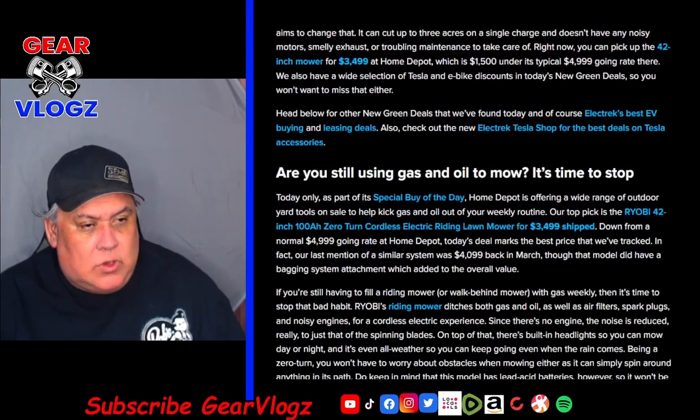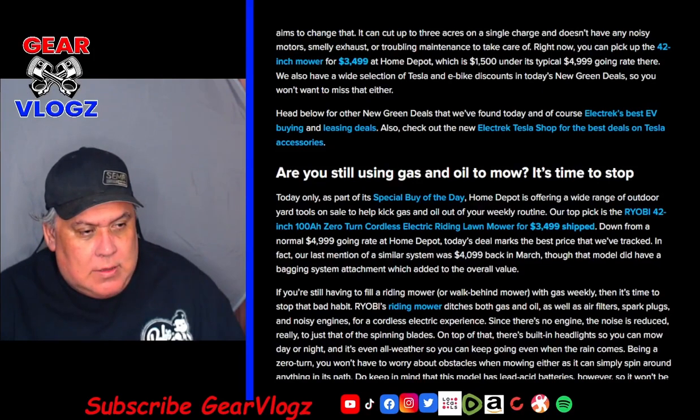Are you still using gas and oil to mow? It's time to stop. Today only, as part of its special buy of the day, Home Depot is offering a wide range of outdoor yard tools on sale to help kick gas and oil out of your weekly routine. Our top pick is the RYOBI 42-inch 100-amp zero-turn cordless electric riding mower for $3,499 shipped, down from the normal $4,999 going rate at Home Depot. Today's deal marks the best price that we've tracked in fact. Our last mention of a similar system was the $4,099 back in March, though that model did have a bagging system attachment, which added to the overall value.